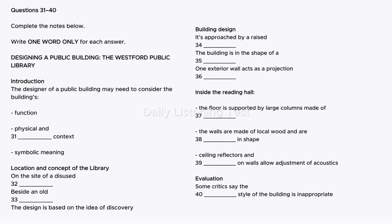Finally, for major public projects, the architect often works from a central, symbolic concept, a metaphor that encapsulates the essence of the building and how it will be experienced. Let's look at the Westford Public Library in light of these principles.